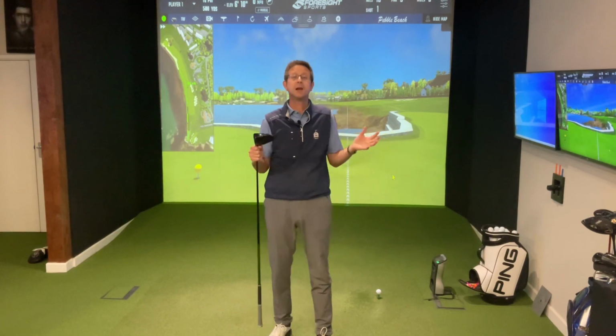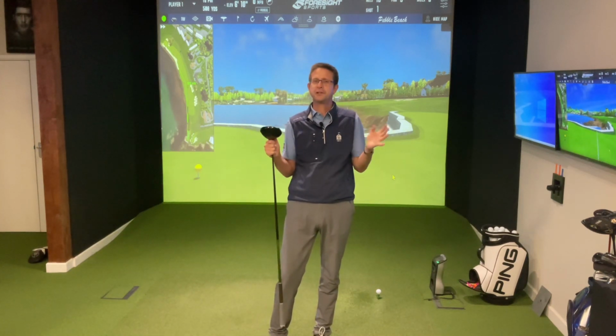If we look at all the best players in the world at the moment, they all hit a shape of shot that we are familiar with. Rory McIlroy hits a draw, Brooks Koepka, DJ Johnson, John Rahm. The vast majority of players these days hit a fade off the tee simply because they are more comfortable with it.